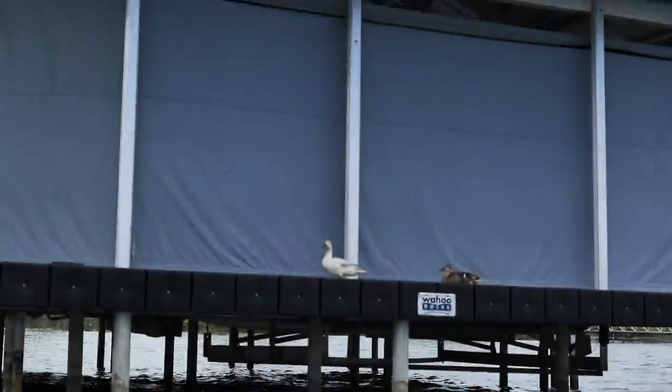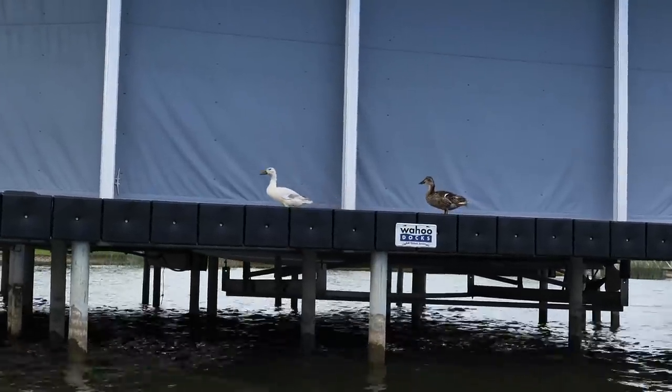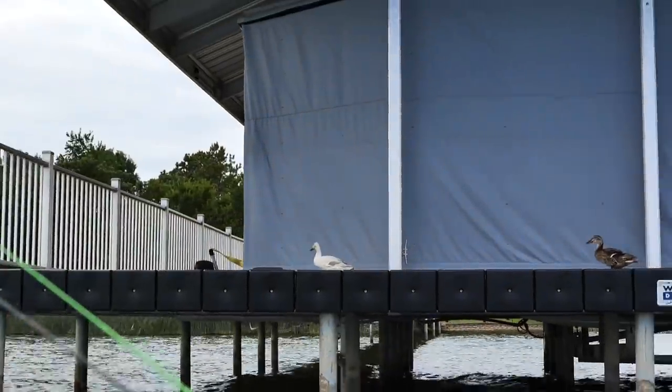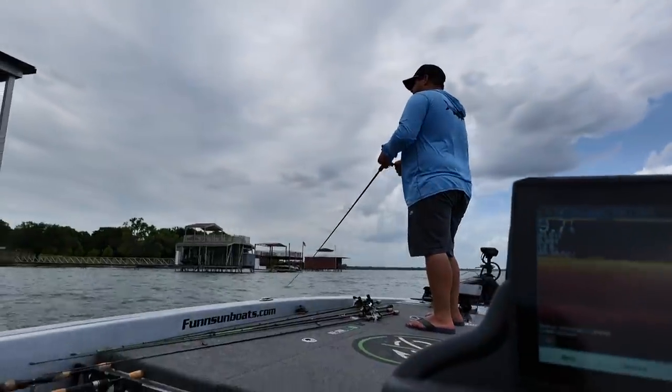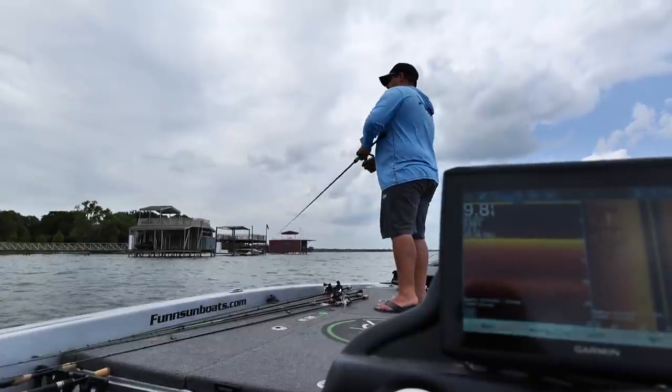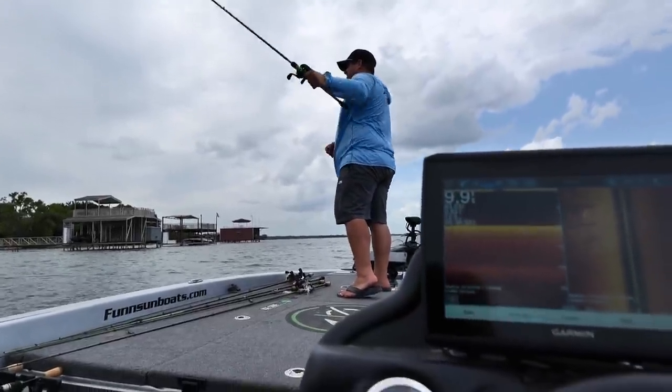There's a white mallard. I've never seen a straight white albino mallard like that. That's crazy. It's good luck, dude. It's a good omen. Think so? Yeah, we just helped some people with their boat. We saw a white mallard. It's a sign of a 7-pounder.